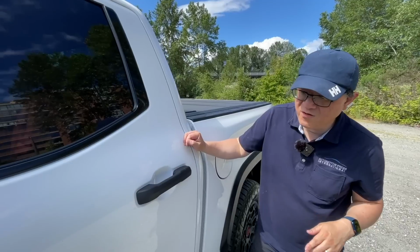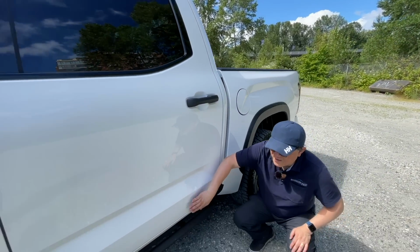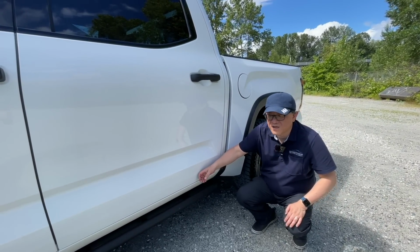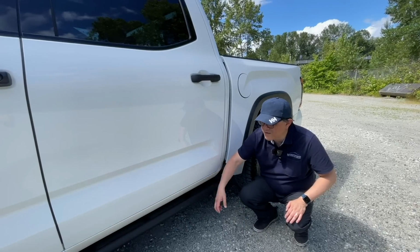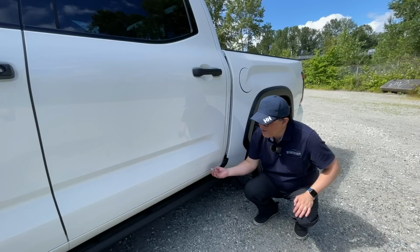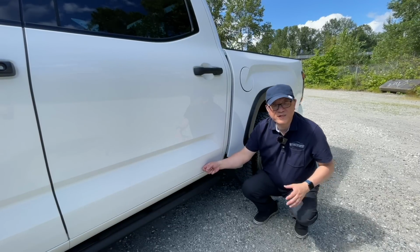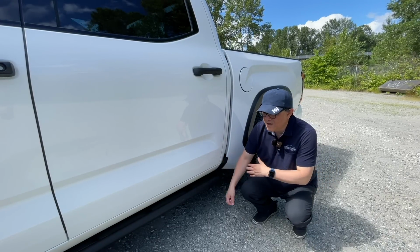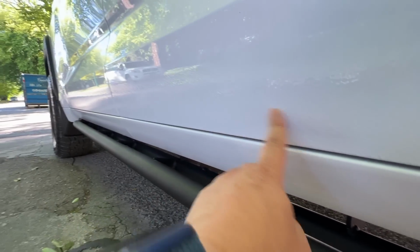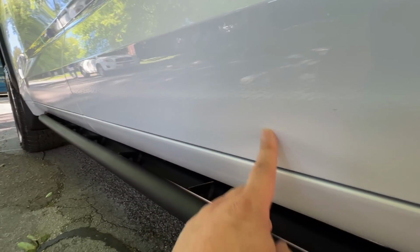Now, I think you already know that the bottom part of the paint is a different texture from the rest. That's to avoid any kind of paint chips when stone kicks against it. So as the stone kicks against it, maybe during off-roading, this is designed to be able to withstand that. So it's a thicker paint. It has basically almost like an undercoating top coat on this. So that's pretty normal, and it's good to have that.